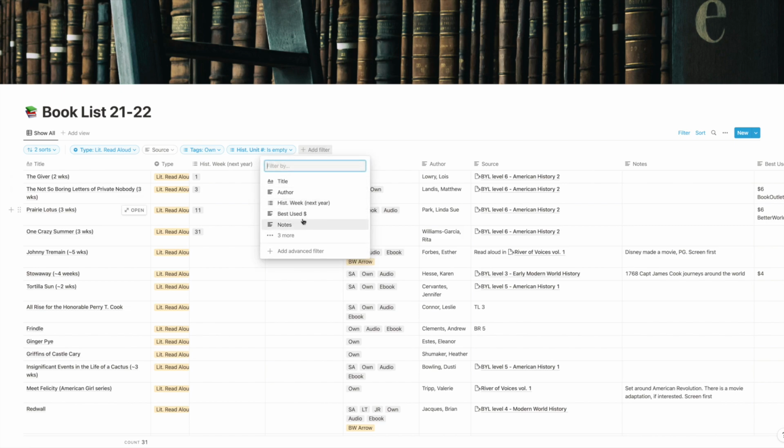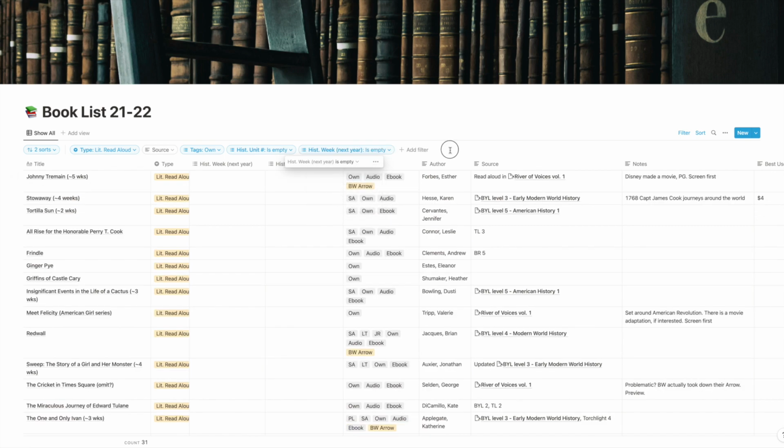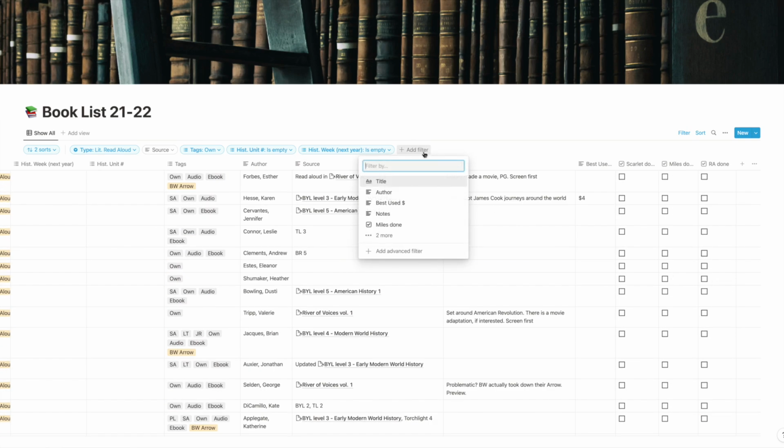I'm going to make this one empty too. So let's add another filter. History week next year, that property should be empty. And then remember my little checklist over here? These are read alouds we have already read. If I wanted to, I can add another filter. Read aloud done is unchecked. So these are all the books that are not already read aloud.